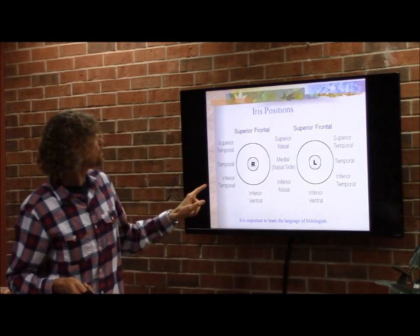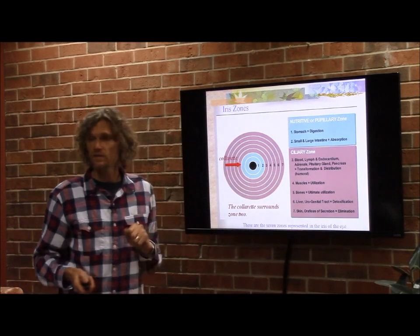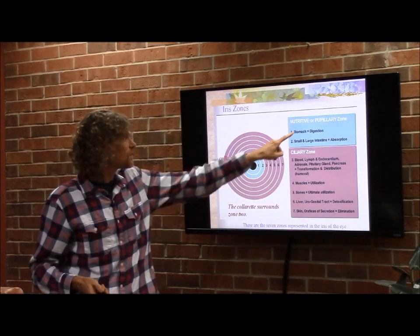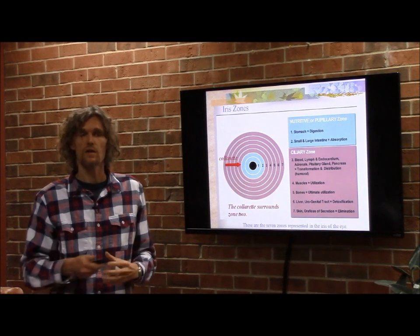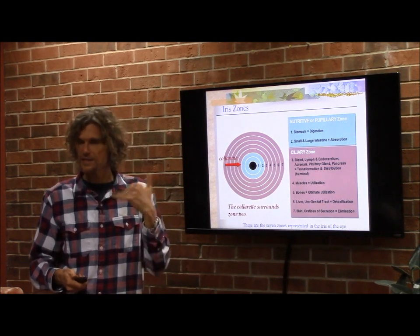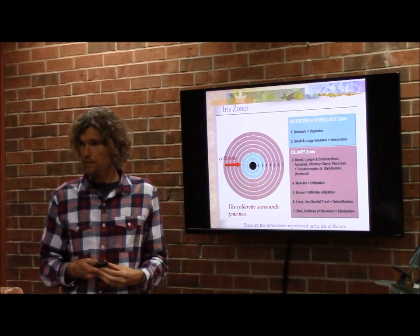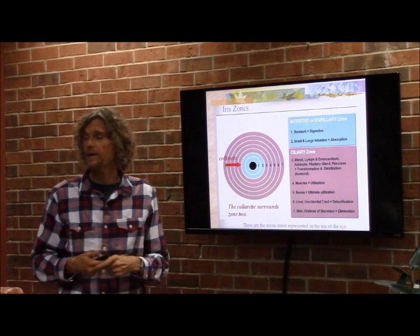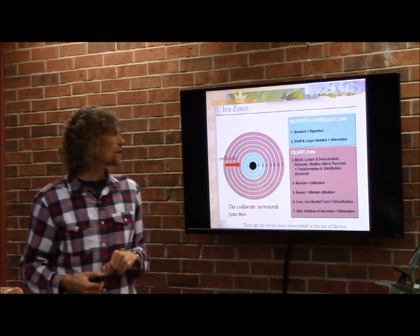Iris zones. So the pupil is in the center. The first zone, number 1, is stomach. That's your digestion. The way that made sense to me when I learned this is to think about how we digest food. We eat food, it goes into our stomach. That's zone 1. Zone 2, where does food go after our stomach?